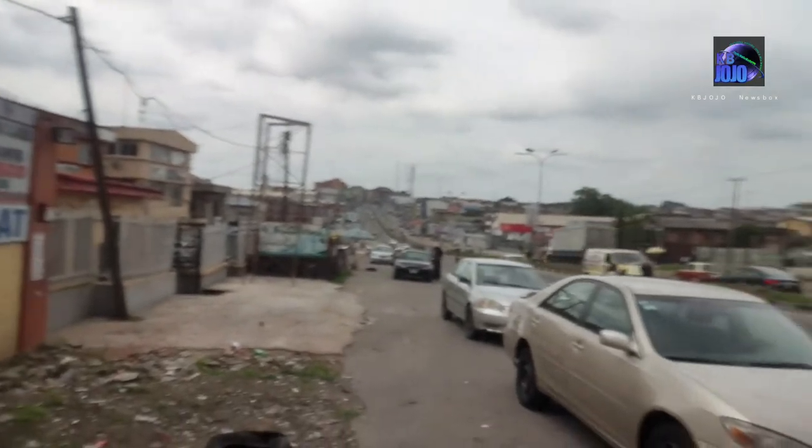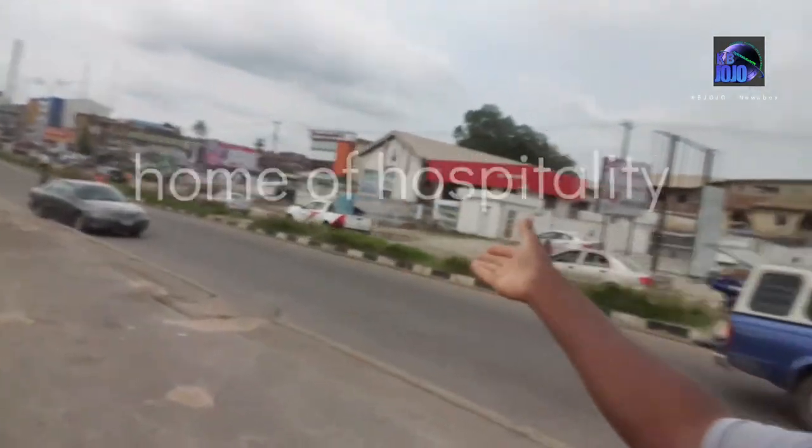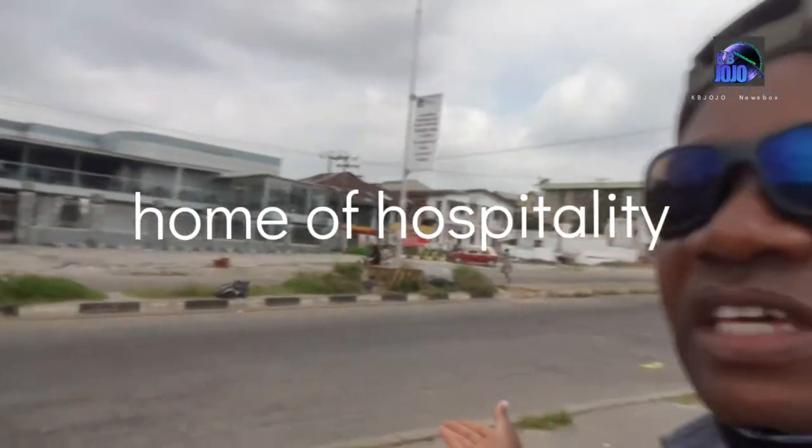It's actually a vibrant city of the Southwest. This particular road houses a number of event centers. We have the Mahube, Switch, and a host of other entertainment hotspots of Ibadan. And quite a number of entertainment hotspots along the ring road of Ibadan.